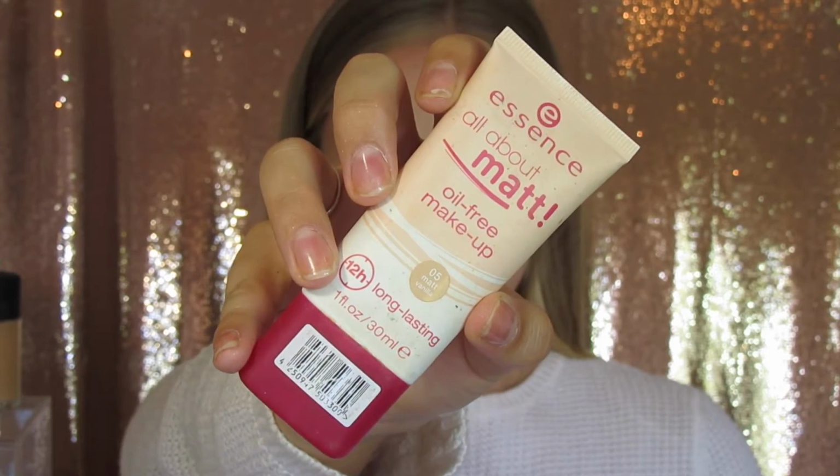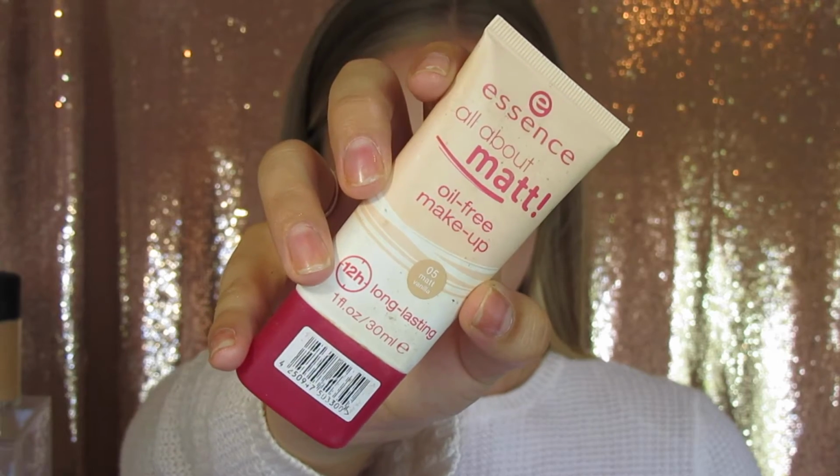My favorite foundation lately for everyday use is a drugstore foundation. It is the Essence All About Matte Oil-Free Makeup and it's 12-hour long lasting. I have it in the shade 05 Matte Vanilla and I'm honestly so obsessed with this foundation. It is very similar to MAC Studio Fix except it's not that fluidy.